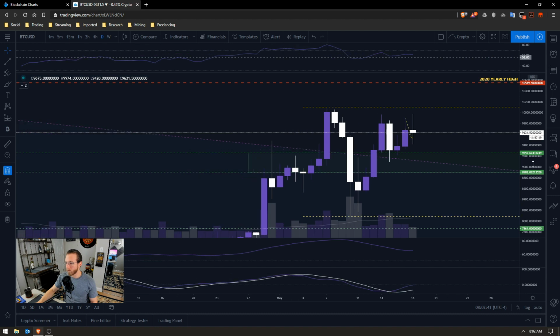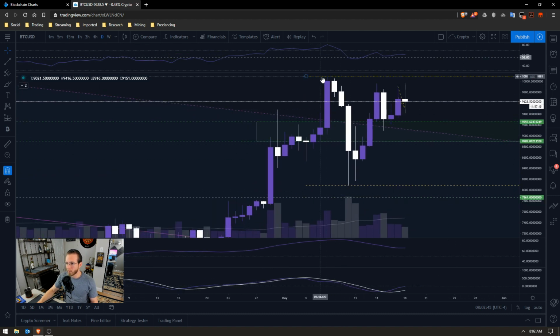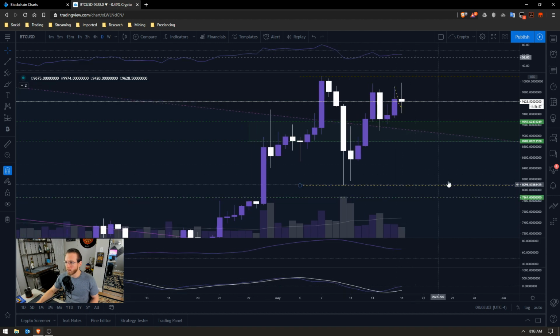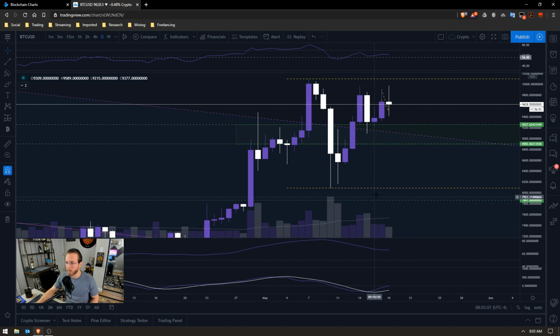When you look at volume on this too, on the daily chart, what you can see, and I'm only looking from this candle on, so from the 7th until now, is that this volume has been drastically dropping off, right? So normally when we see a big drop off in volume like this, it means that the bulls are getting exhausted. There's really not too many retail investors coming into the market.